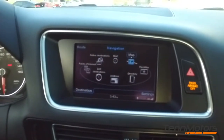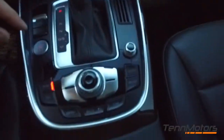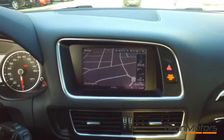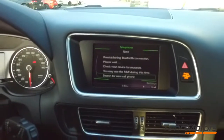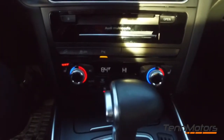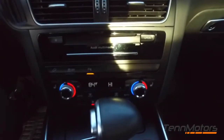Let's go to your map right here. You got your map right there. You got your menu selector. Turn this left or right, up or down. It'll guide you through all your menu selections. That's pretty cool. You got your dual climate control, heated driver and passenger seating, cold winter nights, keep it toasty.